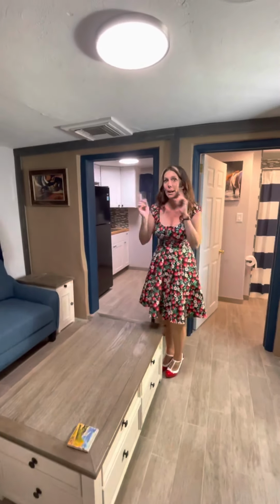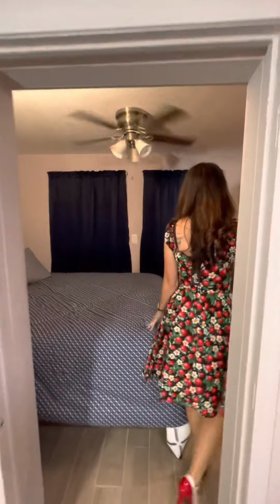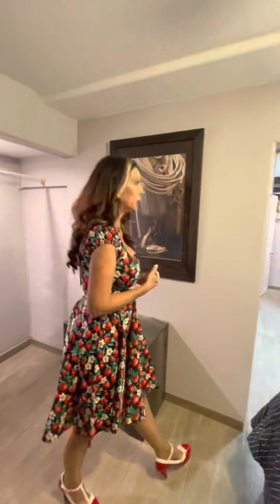If you turn around, the cute little bedroom. It does have a queen size bed in here, and a closet area, dressers, nightstand, and then of course just some additional shelves. Just because it is kind of a small place, there's not a whole lot of storage.